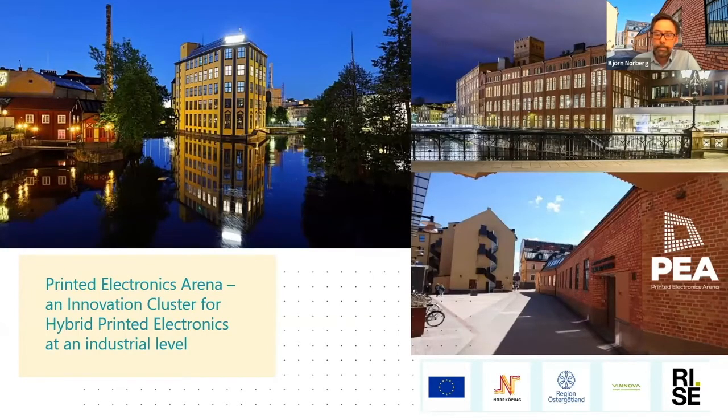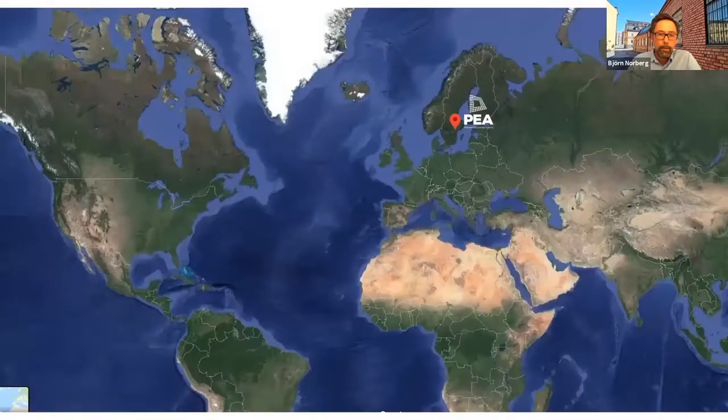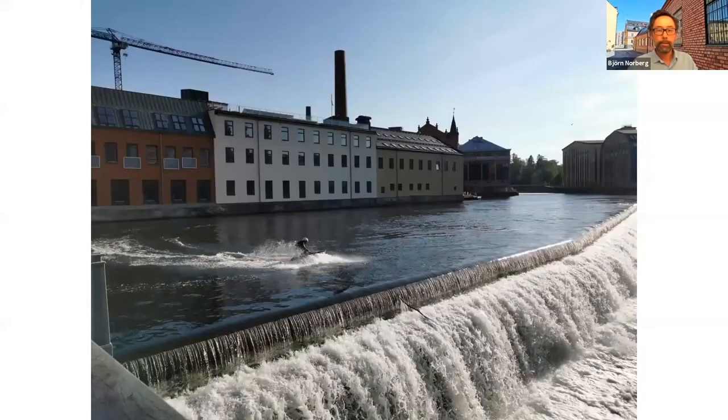For those who are not aware where this is, it's very close to the North Pole. So we're up here, 1 hour south of Stockholm. And summertime, like now in June, you might even surf in the middle of town if you happen to have a surfboard, which is electric, of course.